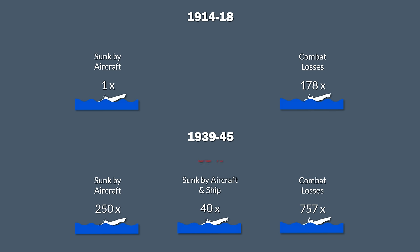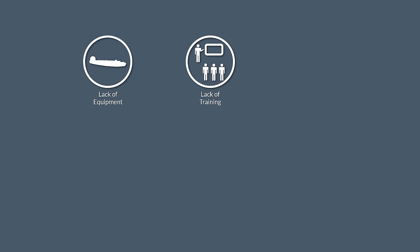This is more than 35% of the losses, whereas in World War I the losses to aircraft was less than 1%. Although initially the success of Coastal Command was limited due to the lack of proper equipment and training, over the course of the war the aircraft became the ultimate bane of the German submarines. Still, for some time there was an air gap in the Atlantic which was out of the reach of land-based aircraft, yet in May 1943 the air gap was finally closed.